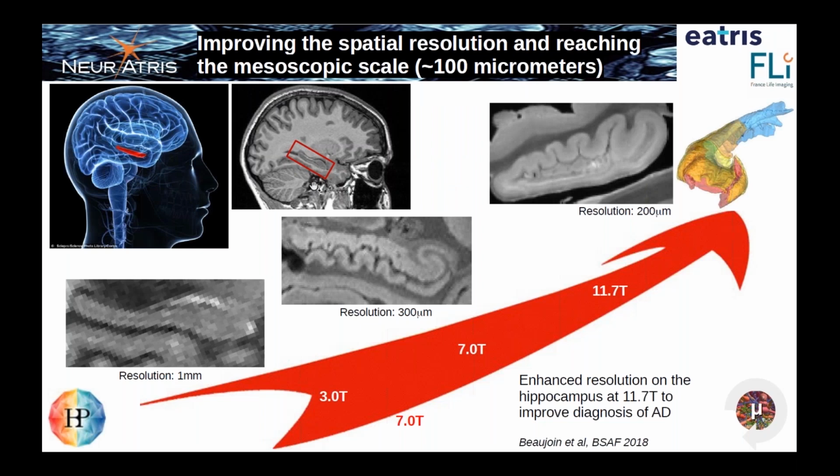I will first show that using ultra-high field allows you to improve the spatial resolution of your data and to reach the mesoscopic scale. If I consider, for instance, one important structure, the hippocampus, which is the center of memory in the brain, represented here in red, then with conventional MRI at 3T, the resolution of the image around your hippocampus is not so exceptional. Roughly speaking, you can get a resolution of 1 millimeter. But if you now use a 7 Tesla MRI system, you can enhance that resolution up to 300 micrometers. And while you were not able to see the convolutions of the hippocampus before, you can clearly see them at 7 Tesla. So you clearly enhance the understanding of the structures of the human brain.